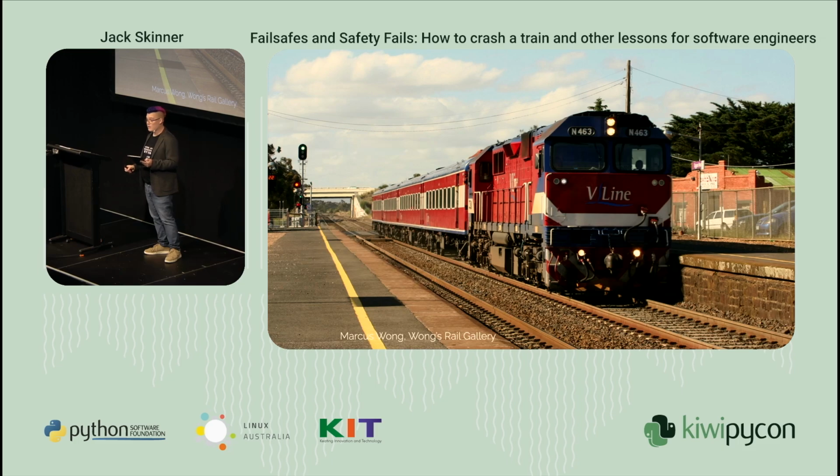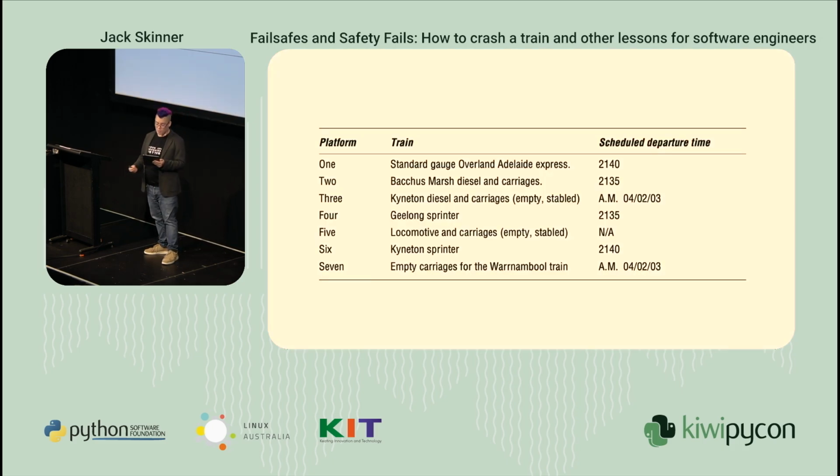It's ready to depart with 4 trailer cars attached and will soon have a driver, a guard, and all its passengers on board. The signallers are preparing for imminent departures and have set the routes for 4 trains, specifically the overland service to Adelaide on platform 1 and our Bacchus Marsh service on platform 2. We got all this memorised? Great. We'll be back to this scene in a few minutes.